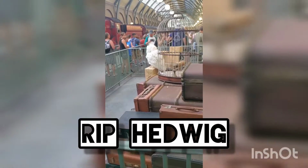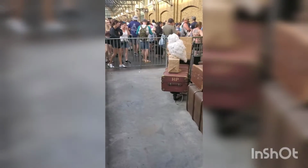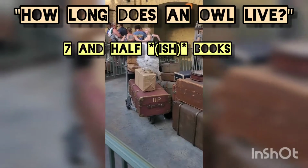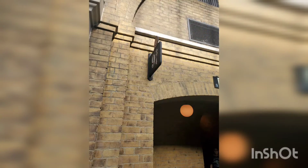R.I.P. Hedwig, you should have never died that way. How long does an owl live? 7.5 books, and that's not cool. Not cool.